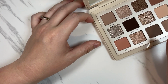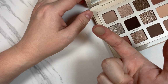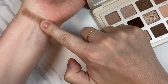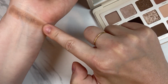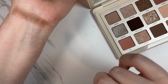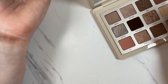Okay, so the first one we're going to swatch is Stone, which they describe as a matte light medium warm taupe. That is what it looks like. Seems super blendable, a little bit patchy. I think that's just from where I'm swatching it from. Really, really nice.